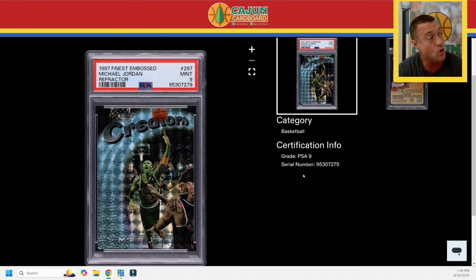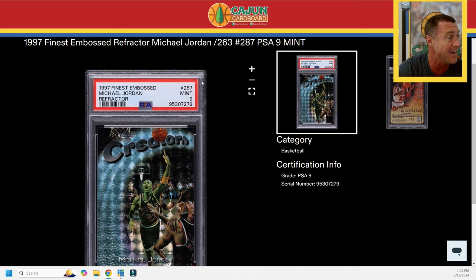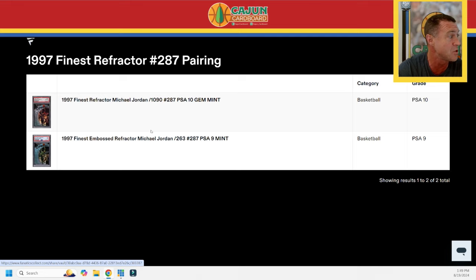All right, next on our list, card number four, the 1997 Finest Embossed. This is probably the biggest, in fact, this is the biggest card of this mail day. This 97 Embossed is serial numbered to 263. I have the one serial numbered to 1090 PSA 10, and here you go. This is what it looks like.